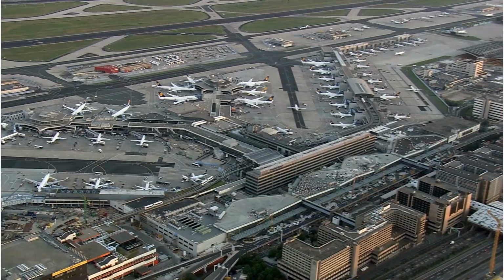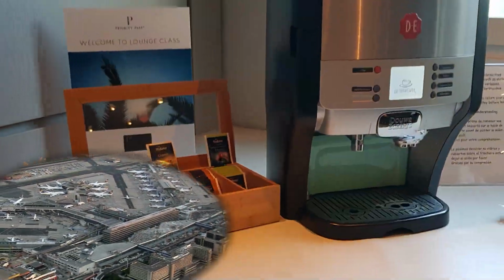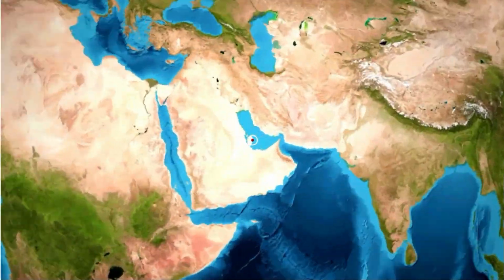Now let's run to the lounge for some free hash browns, beer and industrial coleslaw, just to feel some status. Well, some places feel a bit nicer than that.